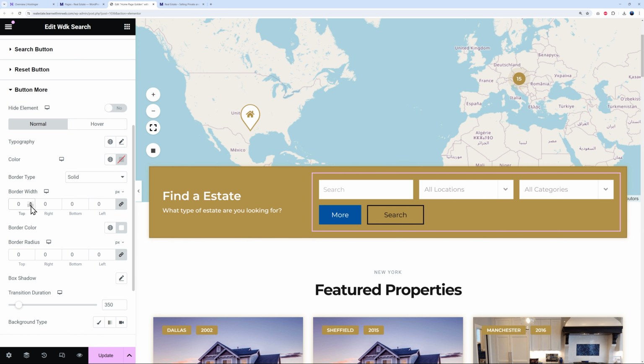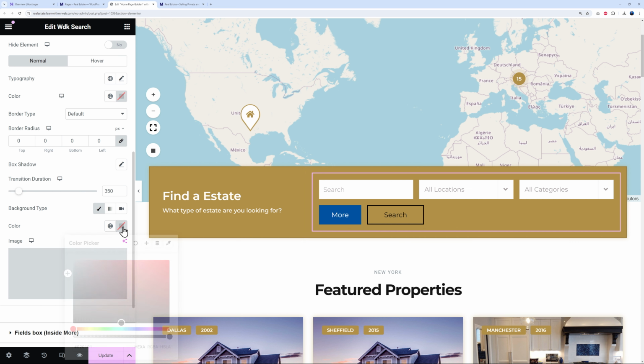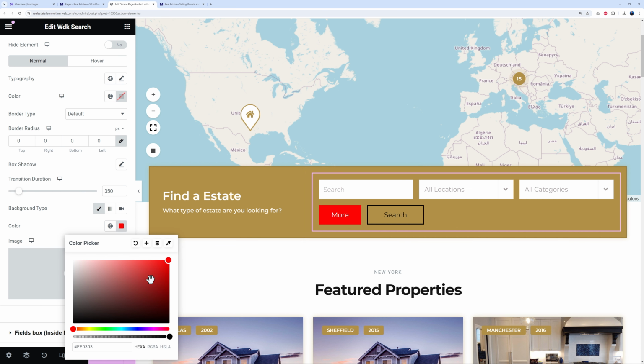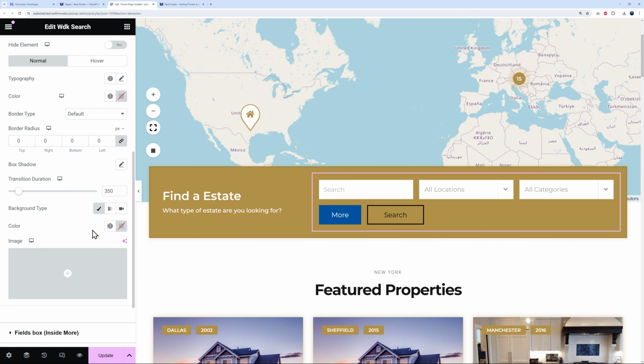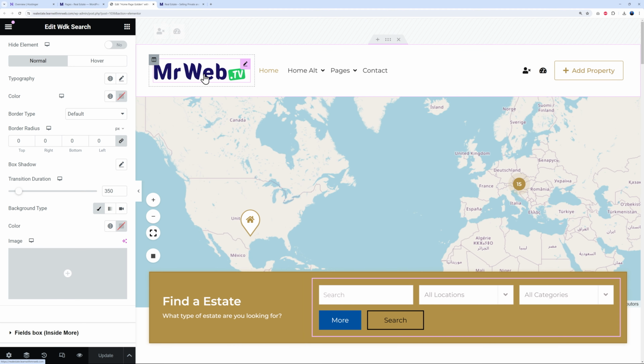So I'm just going to remove the border here altogether, default no borders, and then you can add the background color. So this is the one, okay? I'm going to select classic color, and then you can select the color and then add it here, okay? So I'm just going to reset this for now. I'm just going to click update. And what we're going to do is to add actually our two colors here.